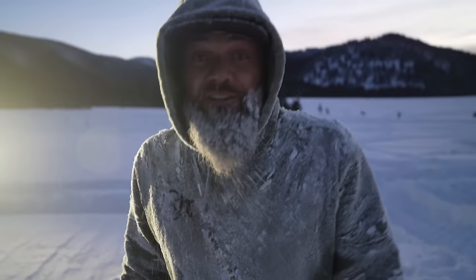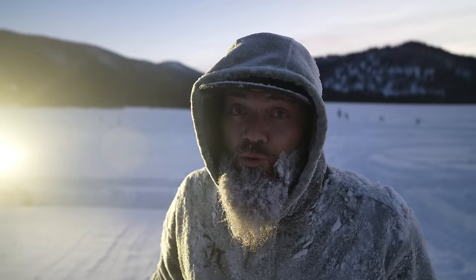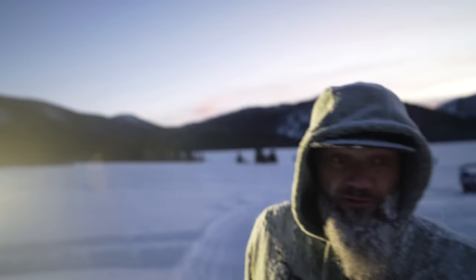Thing works incredibly well, except it throws all the snow right in on the driver, as you can see. That was aggressive. That was rough. And it keeps getting stuck.